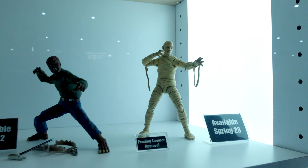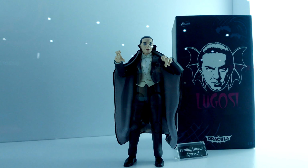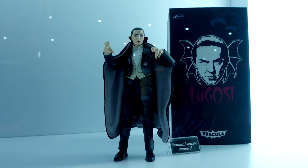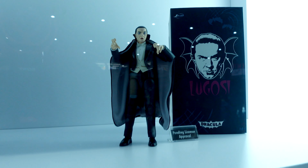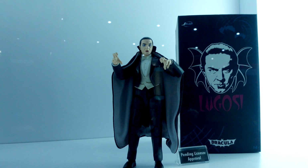And then above we have a Lugosi. We worked with the Lugosi estate to try to get the likeness as good as possible. So that's another avenue we're experimenting and moving forward in. That one looks a lot better than the first one. And the first one was dope, but that one definitely is a step up. It's a step up, and also the detail on the cape. It's wired now. Oh, nice.